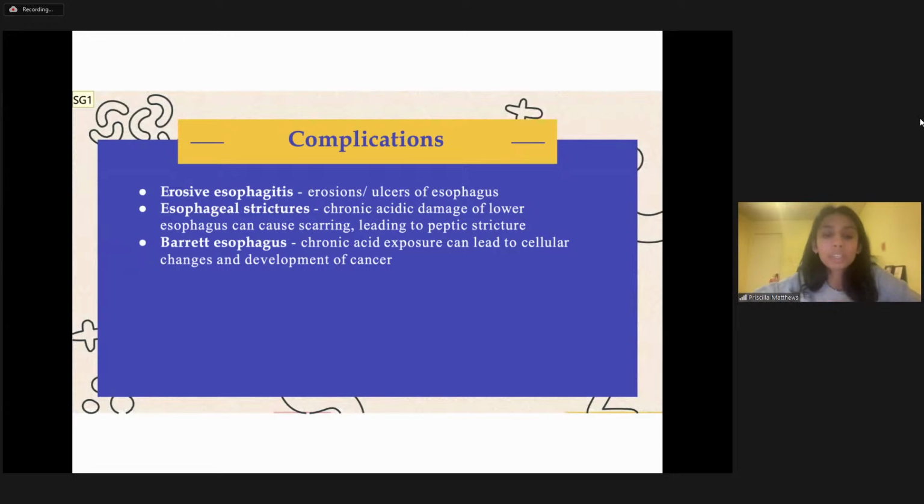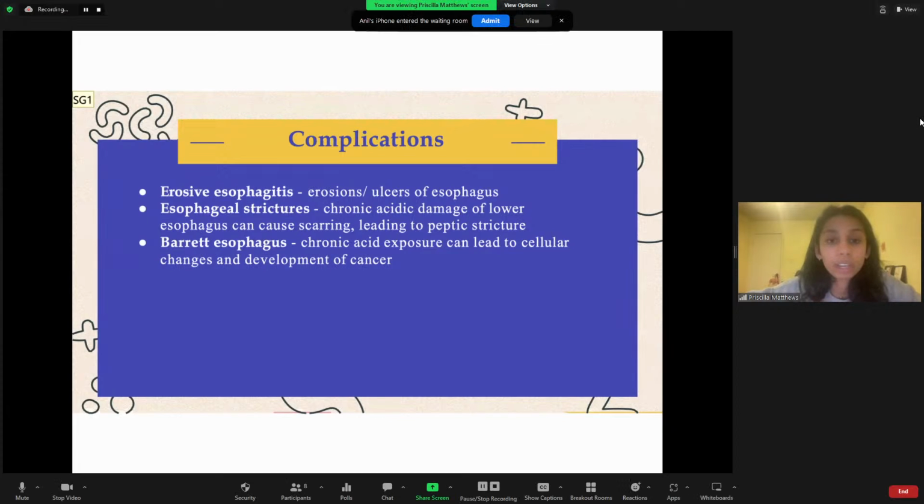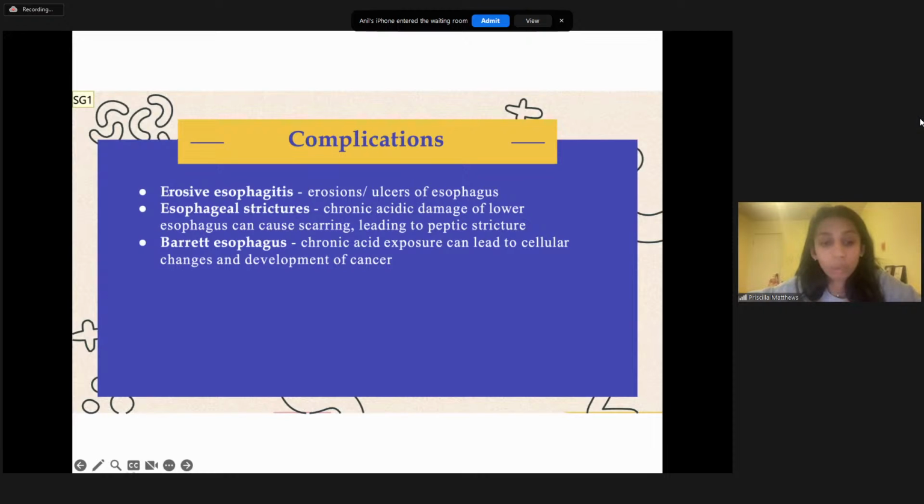And then sometimes we see something called Barrett's esophagus as well. With that acid exposure that happens a lot, sometimes this can interfere with the cells and their DNA and their makeup, and that can lead to cell changes that can make those cells more likely to turn into cancer. So Barrett's esophagus is not cancer itself, but it can lead to the development of cancer later on. And those are obviously things that we do not want.